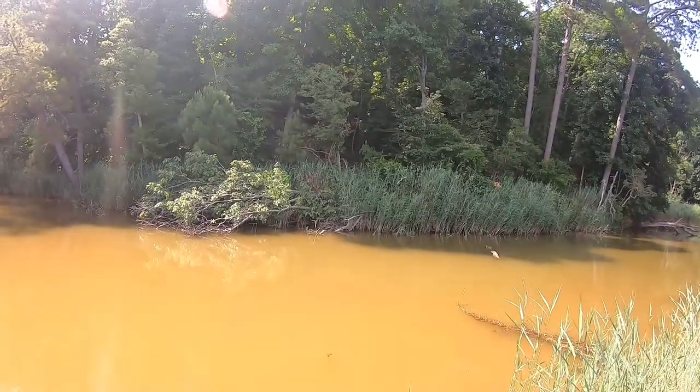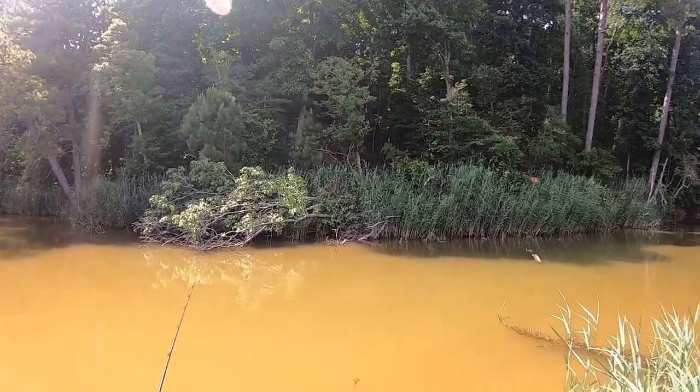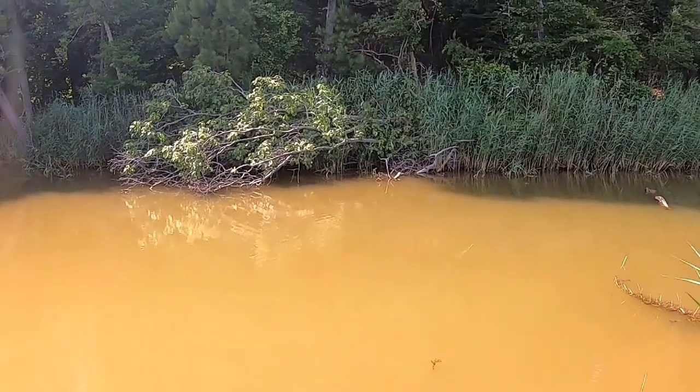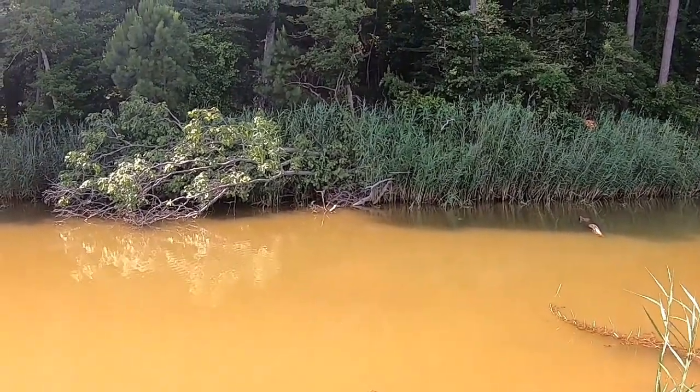Still using Booyah Black Popping Frog. First, I did a fast retrieve, then I switched it up, and right here I'm doing two twitches, pause.